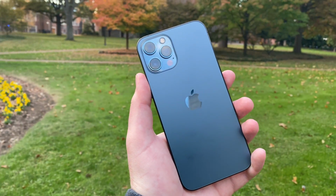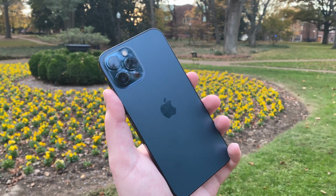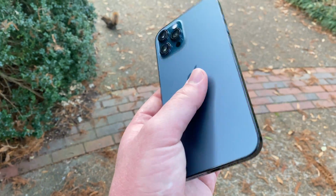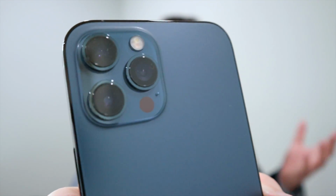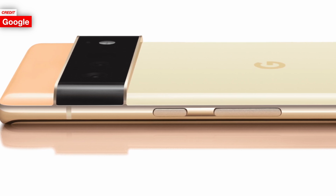And one cool thing about this is companies often get creative with how the rear cameras are set up and make it very easy to tell which phone you have. Like I could spot an iPhone 12 Pro or 12 Pro Max pretty easily because of this distinctive 3-camera setup and this sort of square with rounded corners. And now it'll be pretty easy just like that to spot a Pixel 6 or 6 Pro because it has this bar. And obviously I haven't seen it in person yet.